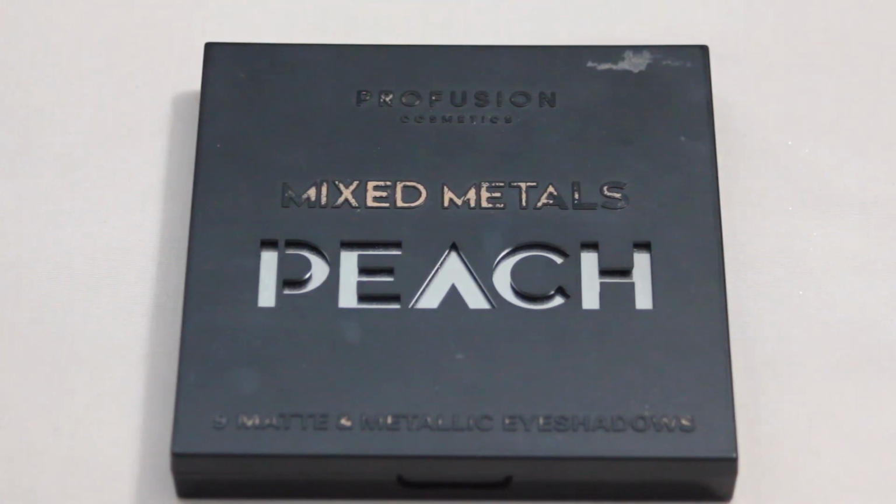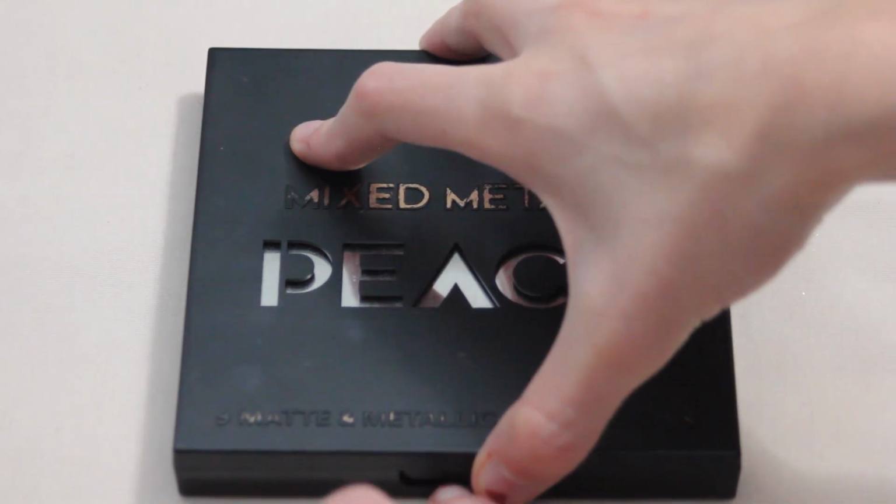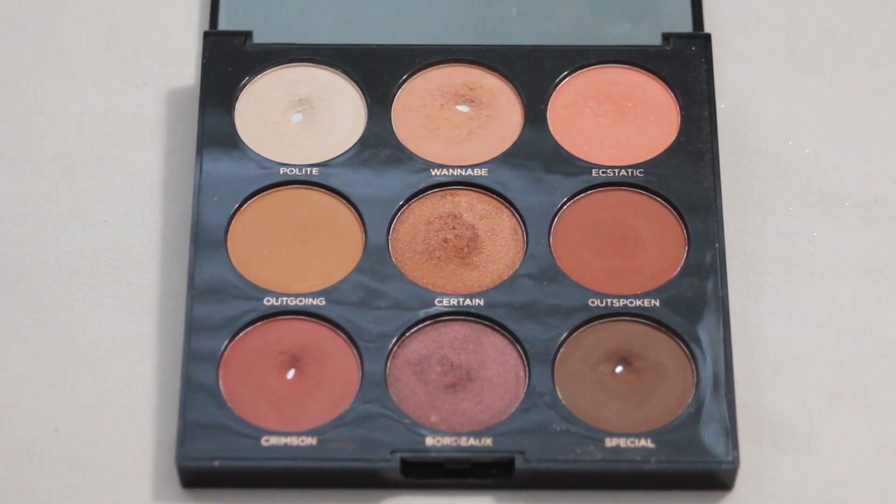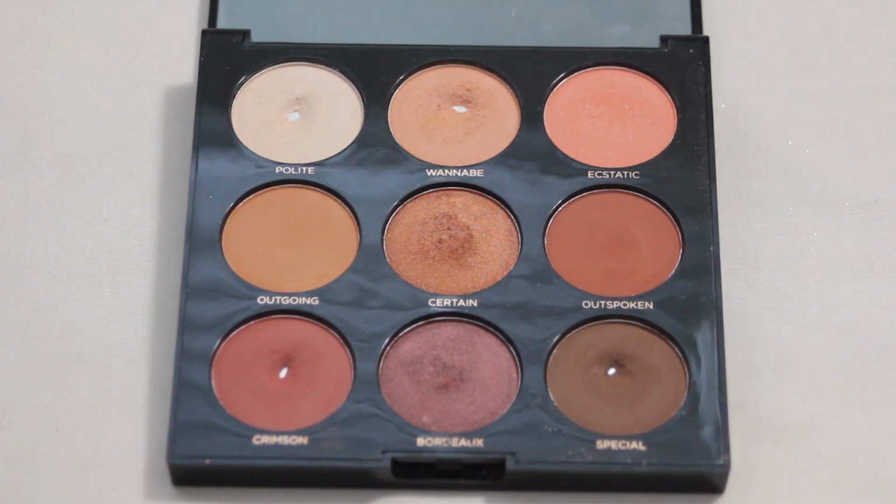So next up is another older palette within my collection. This is my Profusion Mixed Metals Peach palette, and again, similar to the other older palettes within my collection, my makeup preferences have just changed from when I bought this palette. I still think it's really cute. It's a really nice, more neutral color story, but it's not something I'm reaching for on a daily basis.